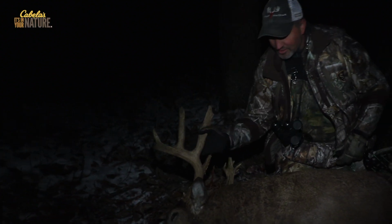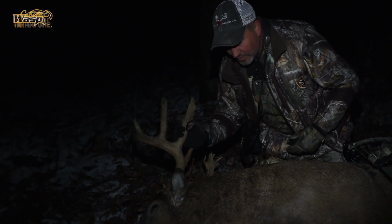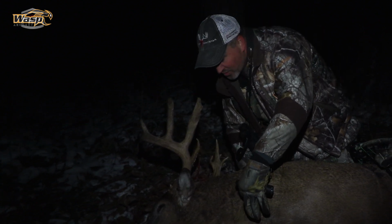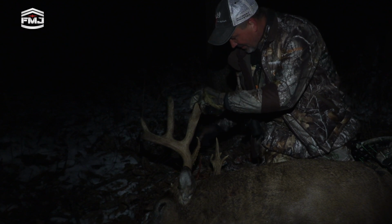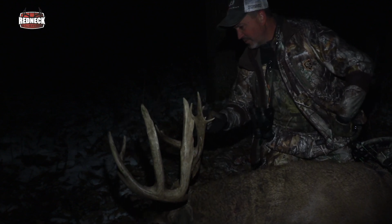Guys, I want you to look at the size of this deer's neck. It might be as big as any buck I've ever killed. I've noticed before sometimes it doesn't come through on the video like it is in real life, but I mean, to tell you, it's enormous. Holy. Oh man. It's just a buck of a lifetime, guys.